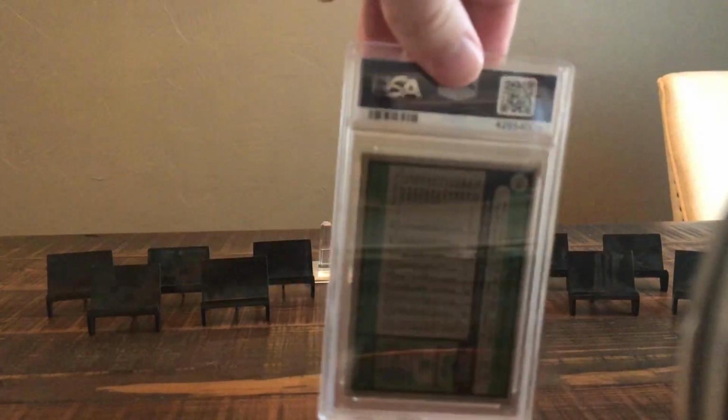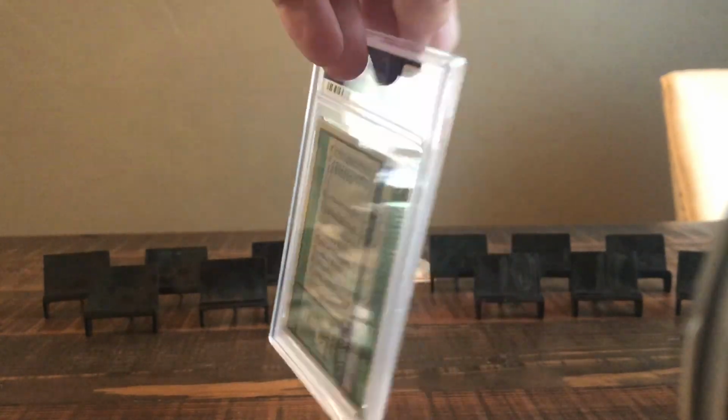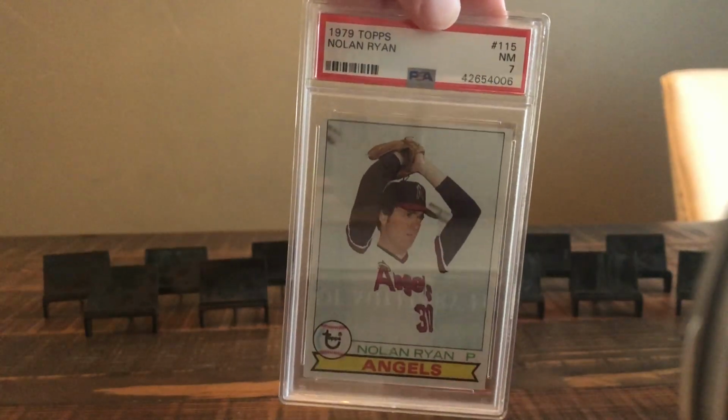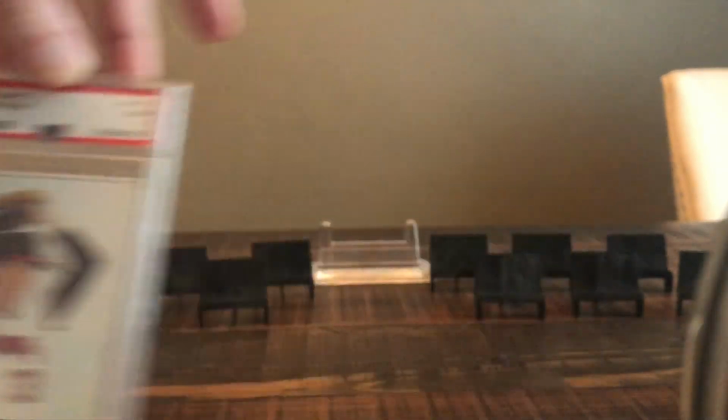79 Ryan. Okay. I got a 9 and an 8 off center qualifier. The further back you go, the more I'm hoping are higher grades. 7. Dang it. Yeah, it's pretty off center to the top there, though.